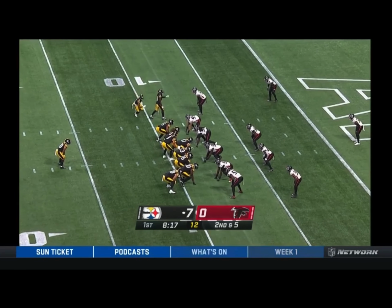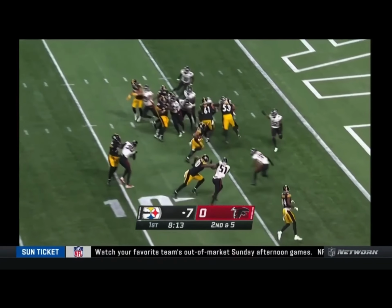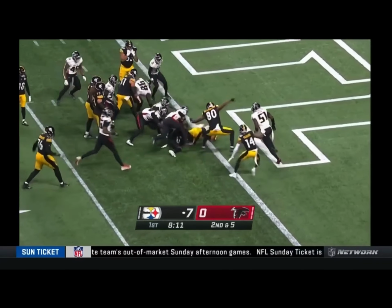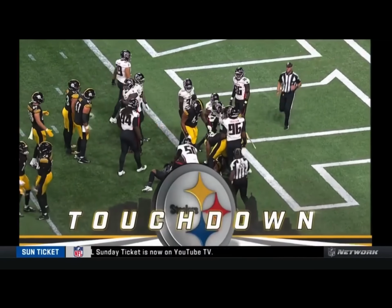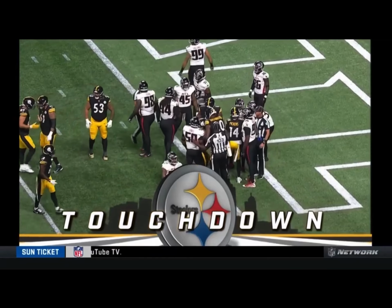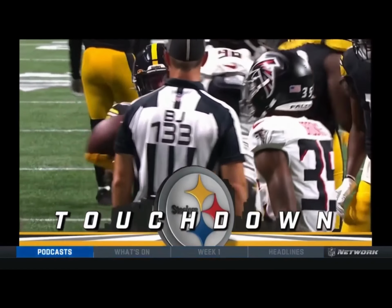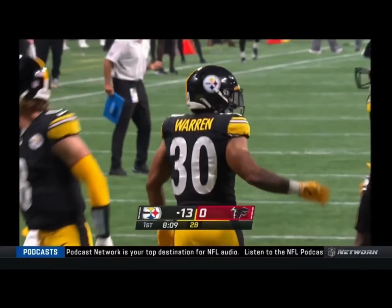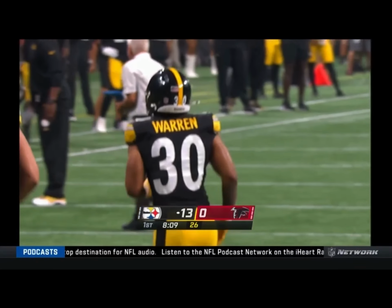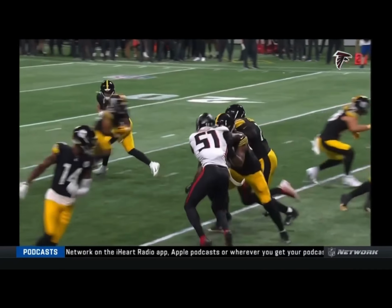2nd down and 5 from the 8. Handoff to Warren. Warren has a huge hole, and he jumps, leaps, and he gets across the goal line for the touchdown. An 8-yard run by Jaylen Warren. An incredibly fast start for the Pittsburgh Steelers here against the Falcons.